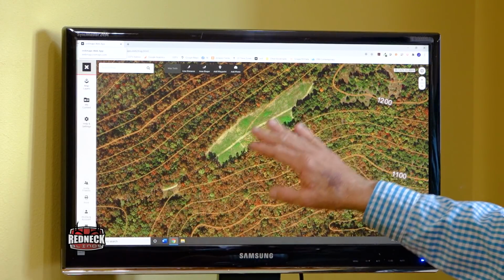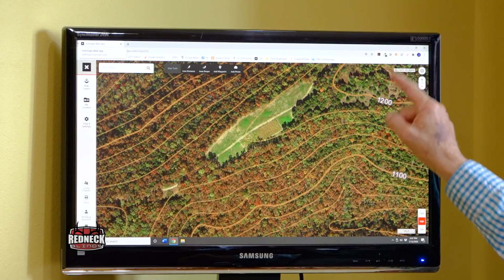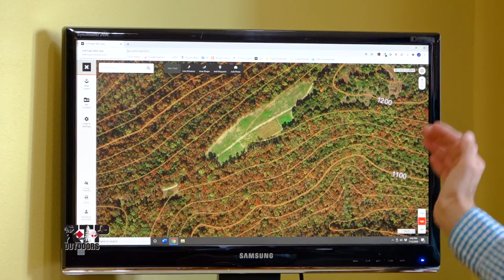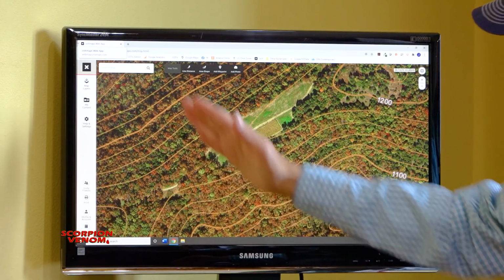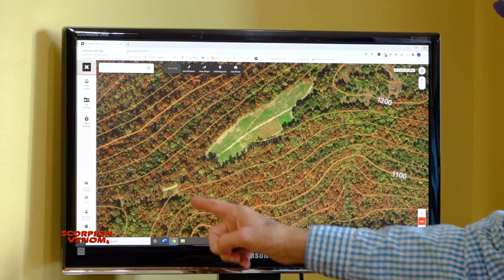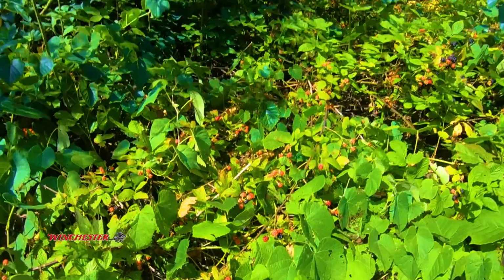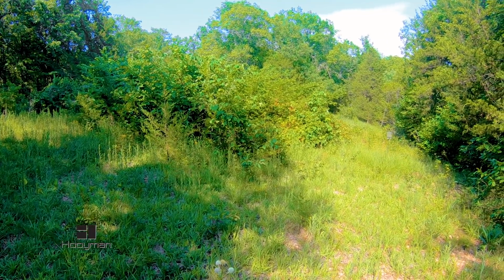Pretty flat right here, especially where we got this food plot. A ridge top right here, a mountain top. And you can see, well gosh, the easiest way to go around this or get to this side or this side is right here. I'm going to scout this small opening. It's not a food plot. In fact, we call it the blackberry patch. There's a big group of blackberries right in the center on the south side.